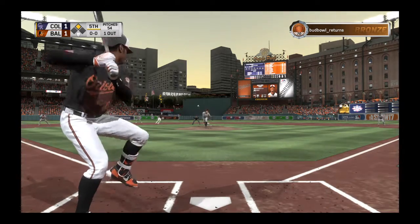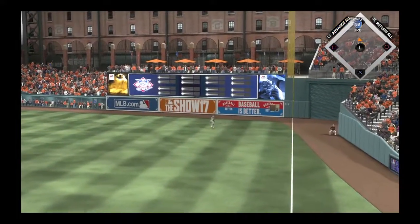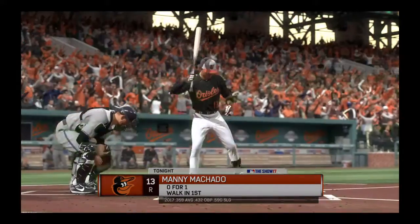He comes set. Here's the 0-0 pitch. Fly ball out to straightaway right. Gonzalez has a read on it. He makes the catch, and the runner from second will tag and head for third. And he's up to third safely now with 2 gone in the inning.